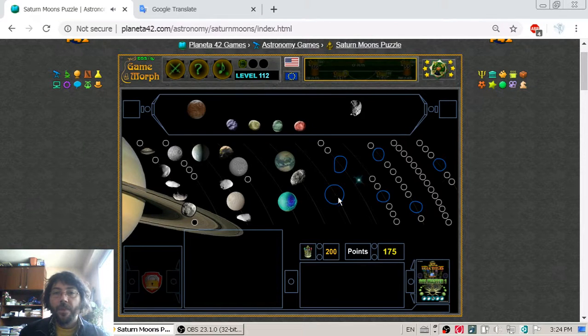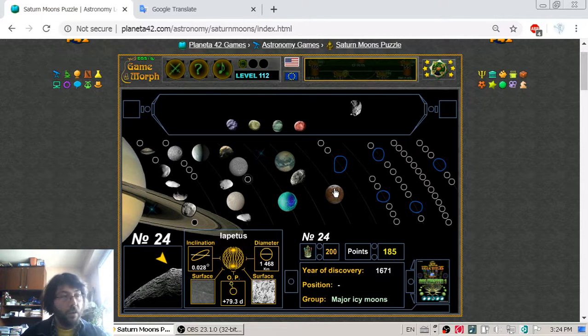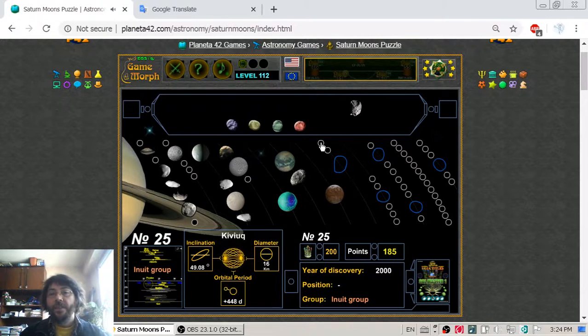And in the next part of the ring there is another of the major moons. This is Iapetus, with its strange ring. That satellite was discovered quite a long time ago, in the year 1671, and belongs to the group of major icy moons. Iapetus has that strange ring, which is something about it. And we are moving to moon number 25. This is Kiviuq. And moon number 26, Ijiraq.